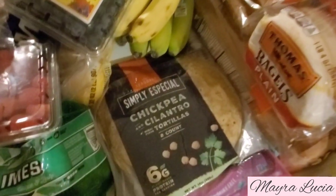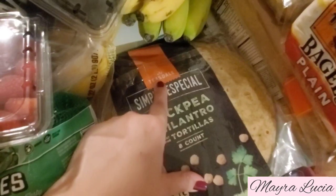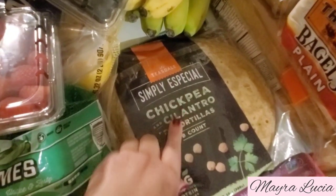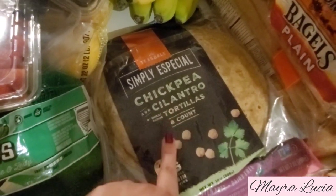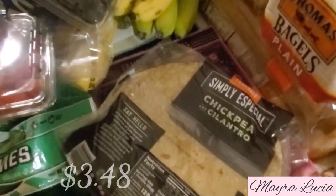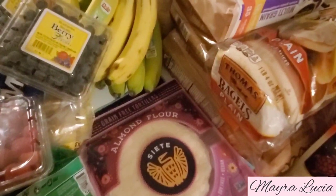And then I haven't tried these yet. These are the Siete Simply Especial, the chickpea and cilantro tortillas. They are only 8 here. These are pretty pricey along with the beef-free, so we'll see how we like them, you know, something different.